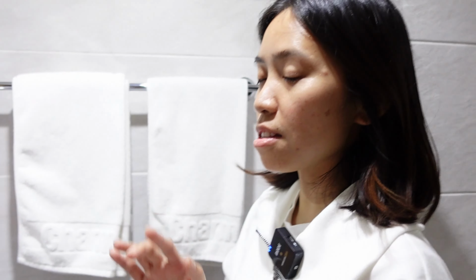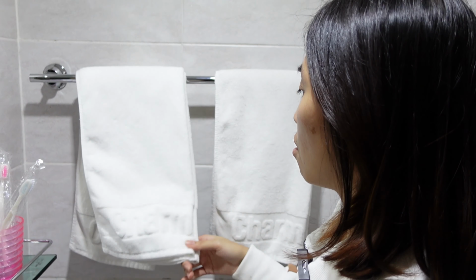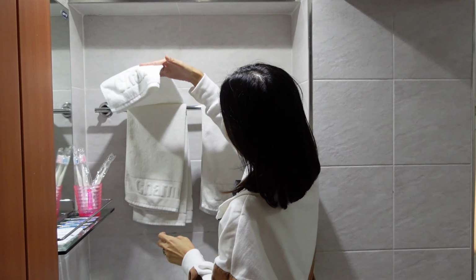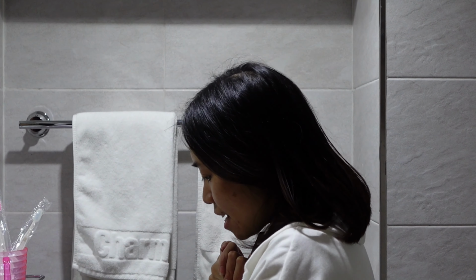The only downside is their towels are really small. So if you don't want a small towel, it's better that you bring your shower towel. But it's just the two of us, so maybe I'll just use this for my body and this for my hair. Yeah, so that's about it.